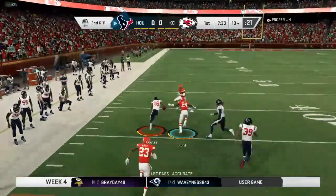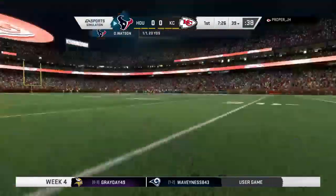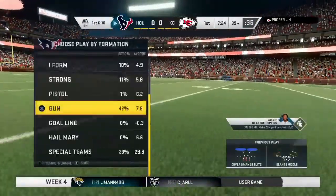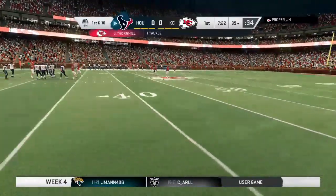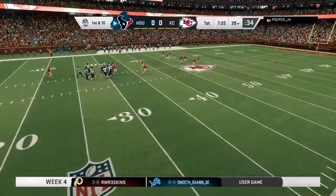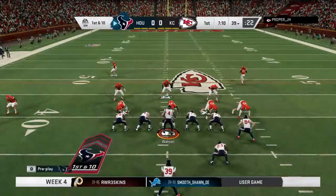Watson. Man open, that's Kiki QT complete. And mark him down way up close to the 40 at the 39. That one a gain of 20 and a first down. So from the 39 now, they'll come up on a 1st and 10.